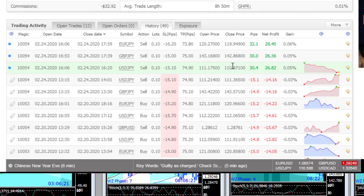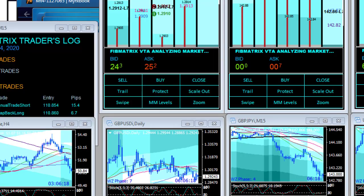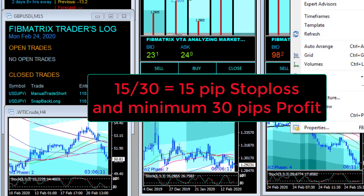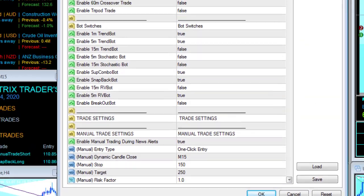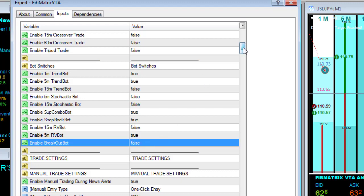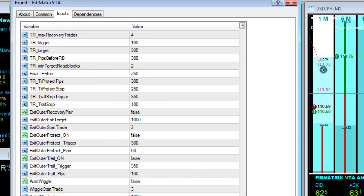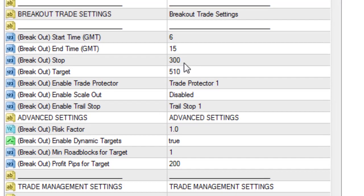All right, so this is the breakout trade, 1530. I call it the 1530. So let's go over the settings. All right, expert advisor, this bad boy, properties. Okay, so go down. You need to have the breakout bot on. First of all, I have it off on this account because I want it to do other stuff. All right, breakout's down at the bottom. Here it is. And I'm going to do it on this one too, just so I have it.